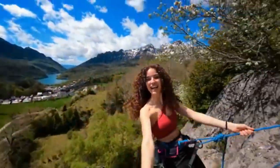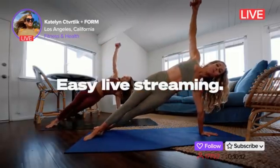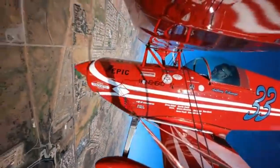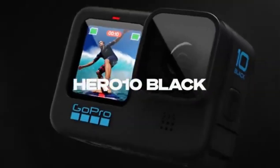While newer models like the HERO11 and HERO12 have hit the market, the HERO10 offers excellent performance at a more affordable price. If you're looking to save even more, older models like the HERO9 still provide impressive capabilities, albeit with fewer frame rate and resolution options.